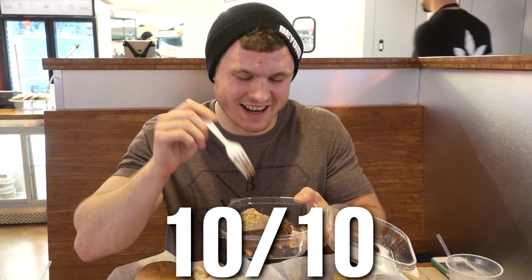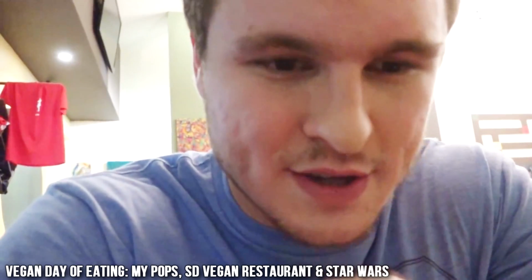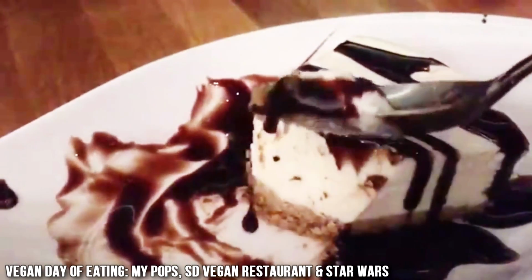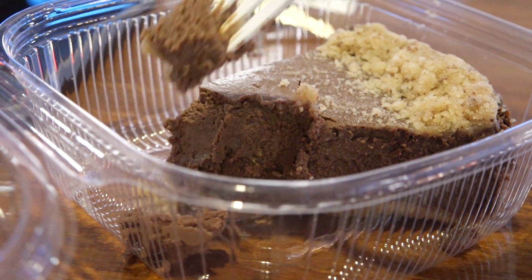I take that back. That doesn't get a 10 out of 10 anymore. This gets a 10 out of 10. This is so good. This is better than, if you were here a couple weeks ago when we went to the vegan restaurant, this is like 3 times as good as that. This is the same exact texture as real cheesecake. Like it's so freaking creamy.